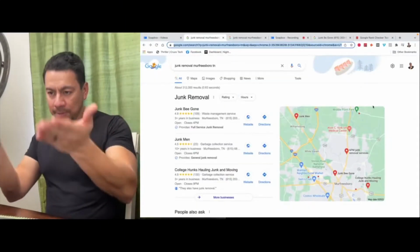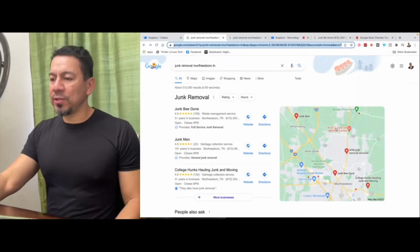Okay, guys, the very first thing we're going to do is check the volume. Let's find out exactly how many people are actually typing in junk removal in Murfreesboro, Tennessee, because let's pretend this is the town I'm living in and I want to start a junk removal business, or I own one and I want to improve it and get more traffic, more customers calling me through Google. So this is what I would do. First of all, type in junk removal, Murfreesboro, Tennessee.